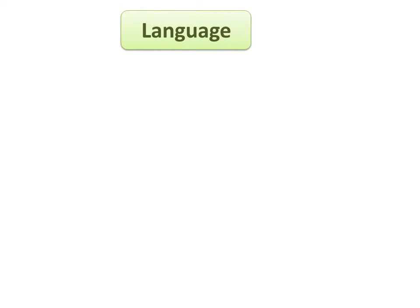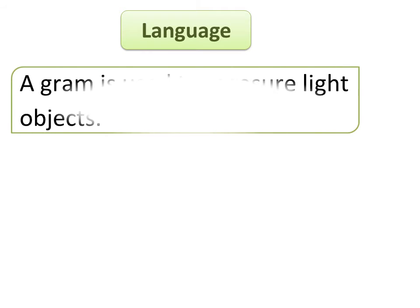Now let's learn some language about this vocab. هنتعلم ازاي نستخدم الكلمات دي في القواعد and how to measure الوزن. Number one says: a gram is used to measure light objects. بنستخدم الجرام ده عشان نقيس بيه الأشياء الخفيفة. لو عايز أقيس حاجة وزنها خفيف بقيسها بالجرام.